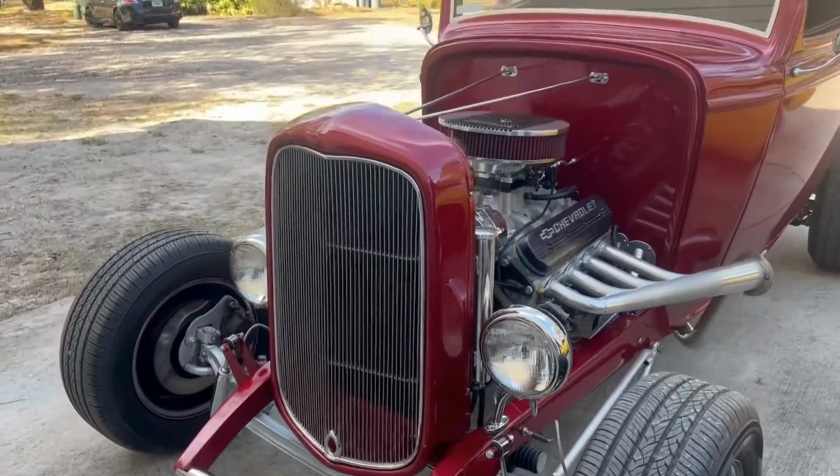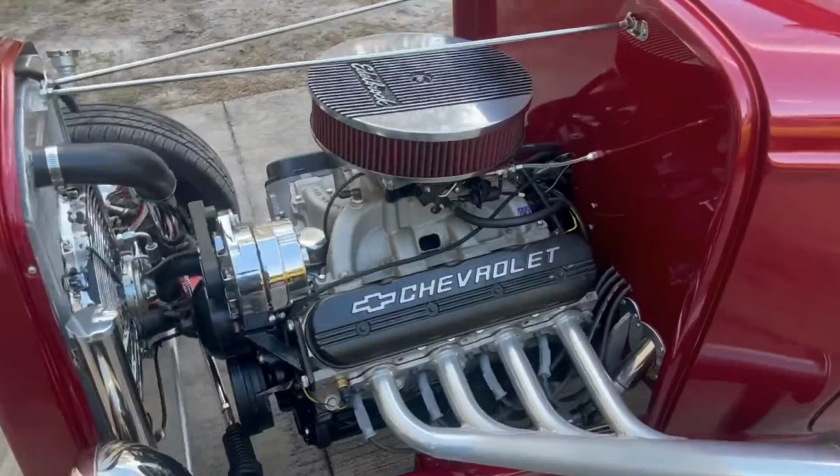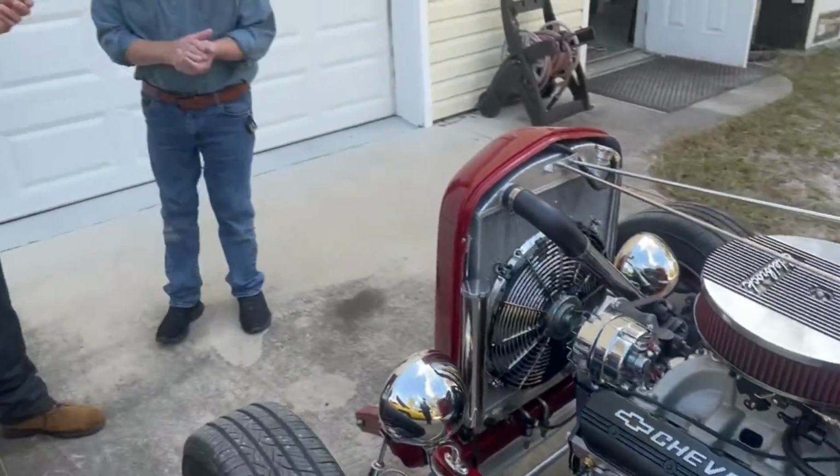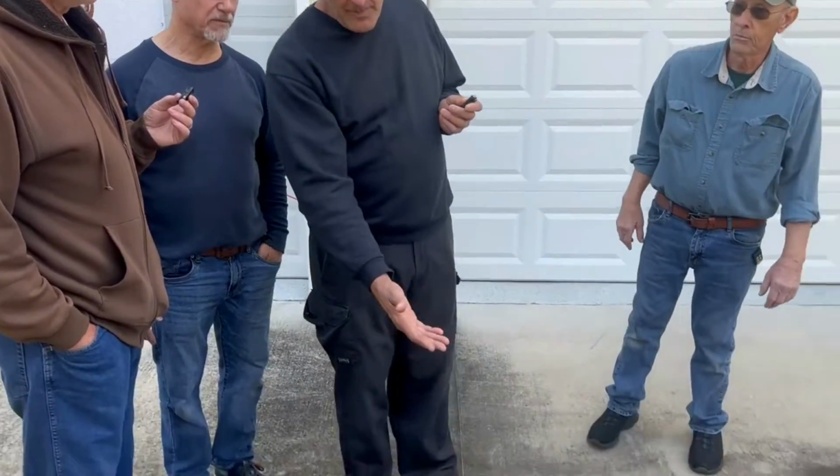What's the longest trip you've had? Not that long, really. But I'm planning to do some trips. You got air in it? Air, heat. Okay. Nice, beautiful wheels.